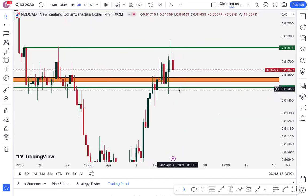Now, once again, you need to understand that we are still inside this level, and this is why you need to plot your levels carefully.